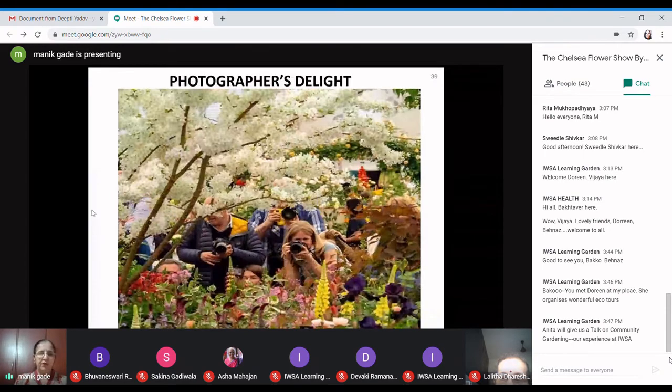It is a delightful experience for photographers at Chelsea Flower Show. Professionals as well as amateur photographers have plenty of scope to choose from best designs, best actions, best angles, capturing color, shapes, and stunning visuals at Chelsea. By the way, today is World Photography Day, and you're watching some photographs that I have clicked at Chelsea Flower Show.